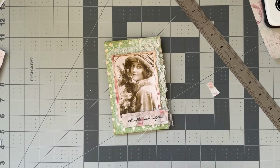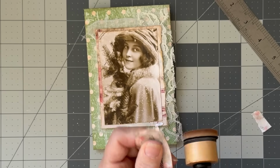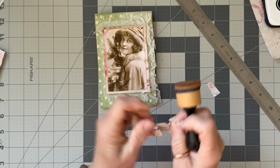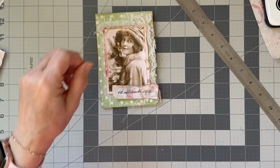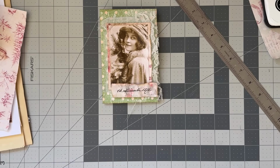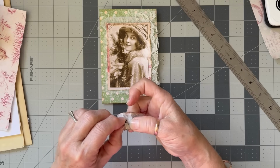So there we go, we've got a little label, just a little rough label. And again, you could layer that up with some book page or tea-dyed paper, so it was a bit more strong, I guess. Put a little pin in there. Safety pins, here's one, just sitting here waiting to be used. So we could actually put a little pin in there, and then you could hang something from it.